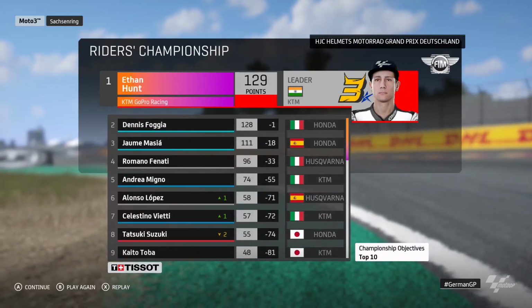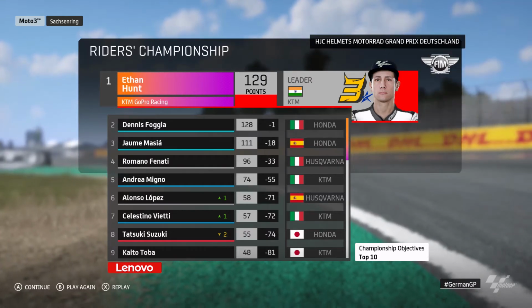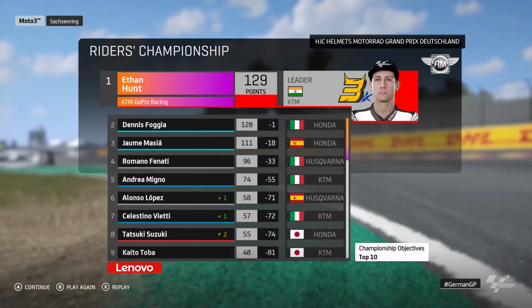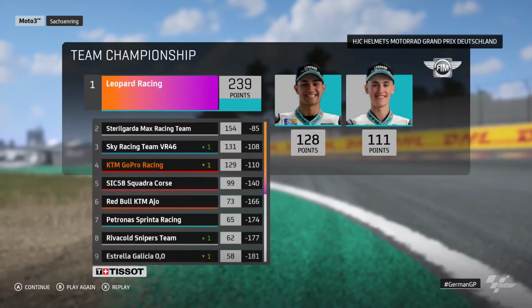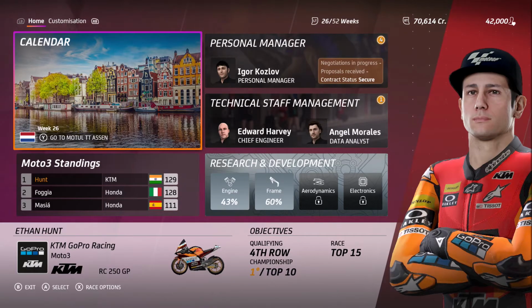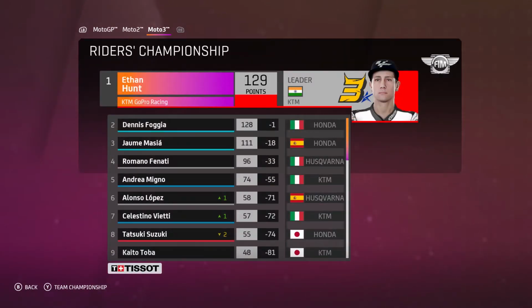I'm not expecting any better result than this. We are still leading the championship just by 1 point. That's not good. Foggia and Masia. We are dropped down in team championship. Okay, so that was a bad race. Bad race. We always struggle on Sachsenring. So let's see the championships.